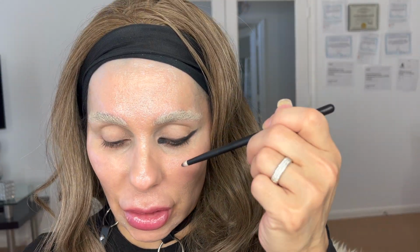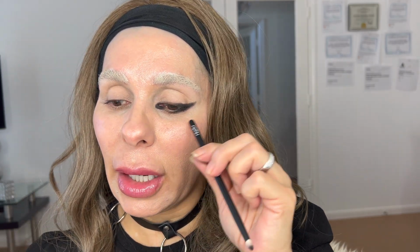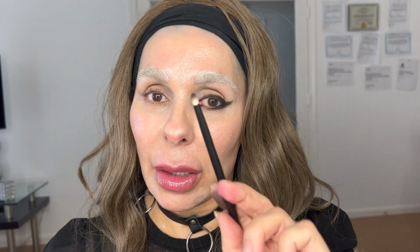I'm trying to go under my waterline, also my lash line, because I don't want the product on the waterline actually. So I think this is what I like. It emphasizes more the work on the outer and the work on the inner, okay? So I'm going to go in circles.